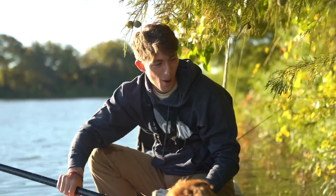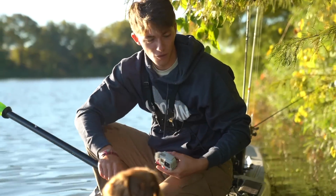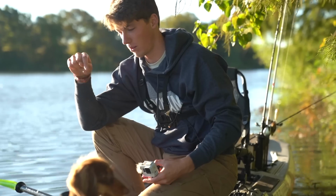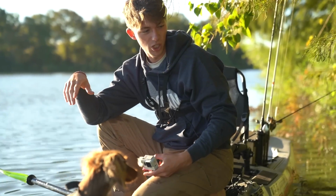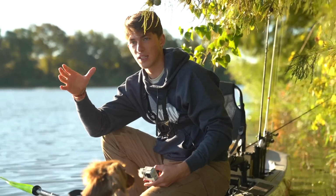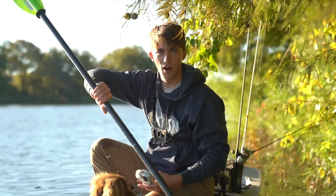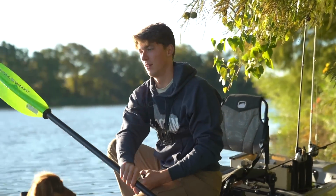So good. Just a silent celebration on that one. I feel so pumped after that. That fish, actually, this is so funny. Right where the kayak is right now is exactly where that fish bit. Right here. Just chilling up in the shallows. This flood, I think, has got these fish pushed up for sure. Ooh, it feels good. Let's go get some more. It's gonna be tough to beat that though.